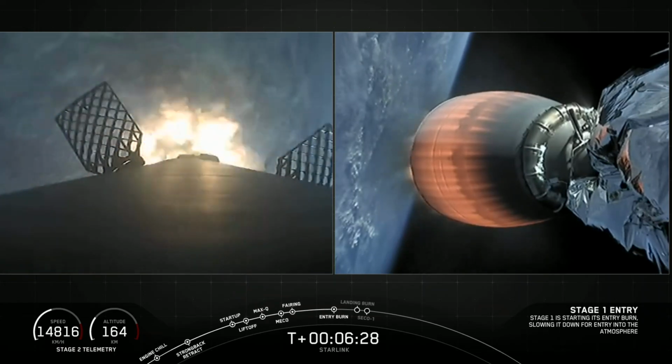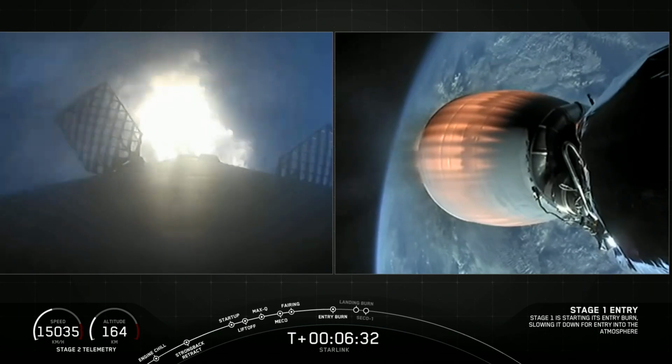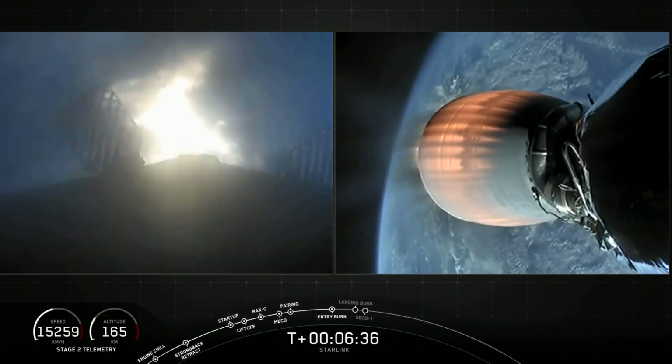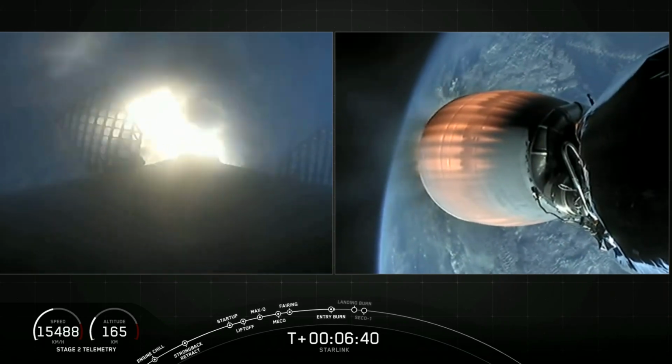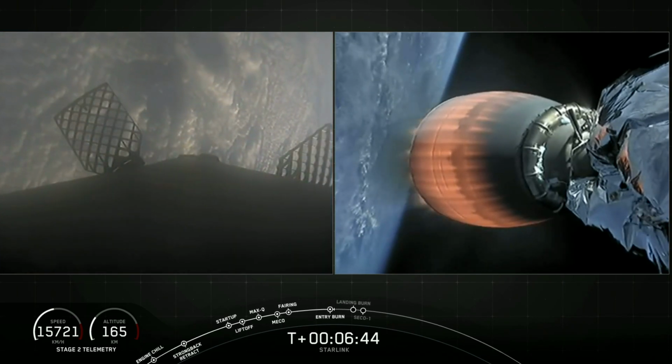Stage 1 entry burn startup. Startup of those 3 Merlin 1D engines on the first stage. Second stage continuing to burn nominally. Expected loss of signal, Cape. Stage 1 entry burn shut down.